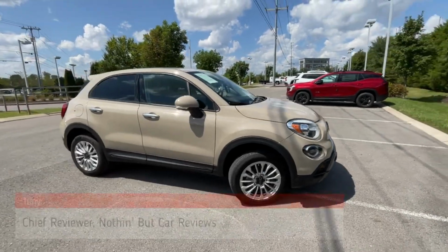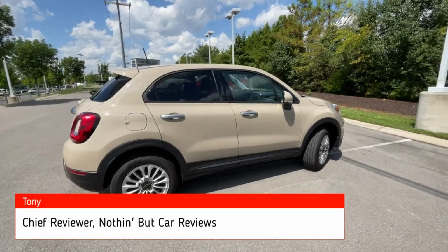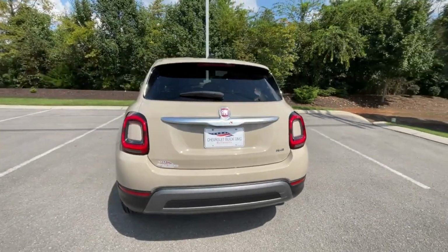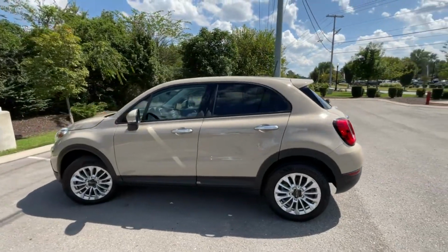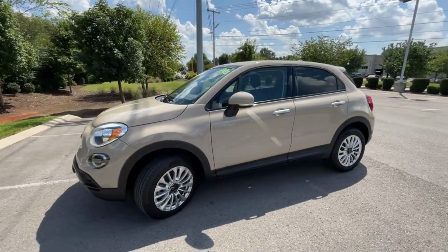Here we have a pre-owned 2021 Fiat 500X. This one comes in the trekking trim level in Mojave sand clear coat. And then we have black cloth interior. And for the powertrain, we get a 1.3 liter turbocharged 4-cylinder engine. That's made into a 9-speed automatic transmission.